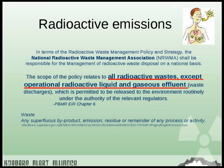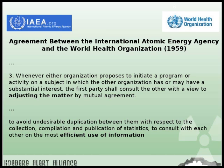Okay. So I also believe that, but I was a little bit concerned. I'm going to come back to that other slide. I was a little bit concerned when I came across this. And it's an agreement between the World Health Organization and the International Atomic Energy Association. Now, the job of the International Atomic Energy Association is to promote nuclear energy, right? It's an industry association.